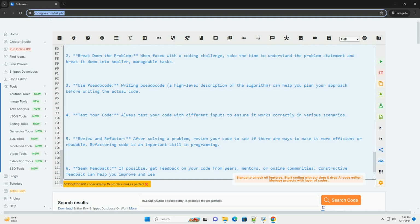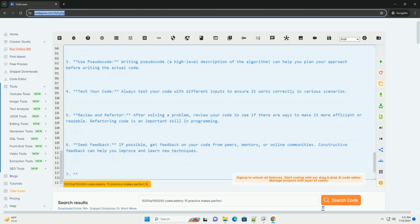If you provide more information or context about the specific 10310qf100200 code, I can offer more targeted guidance. Happy coding!